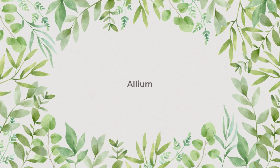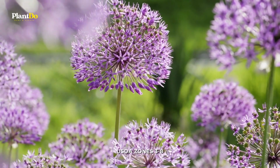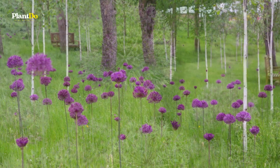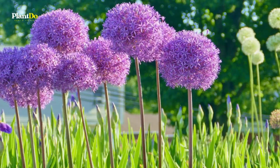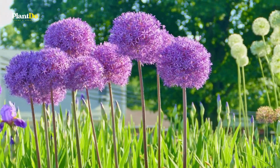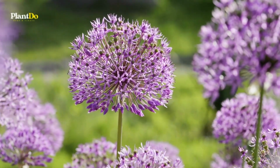Number 1. Allium, also known as onion flower. These strong-stemmed perennials actually have a really pleasant scent. Only the bulbs may remind you of their garlic and onion cousins. These dense balls of color are usually purple or white and are best suited for the back of your garden as they're quite tall. They also make excellent, modern-looking bouquets.